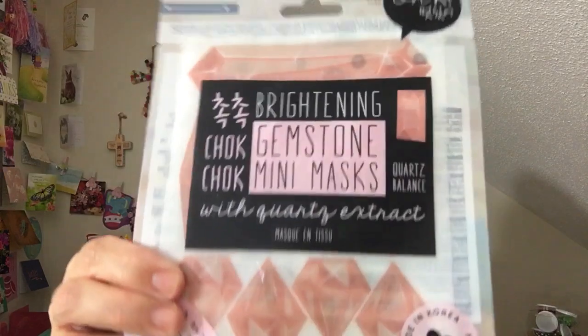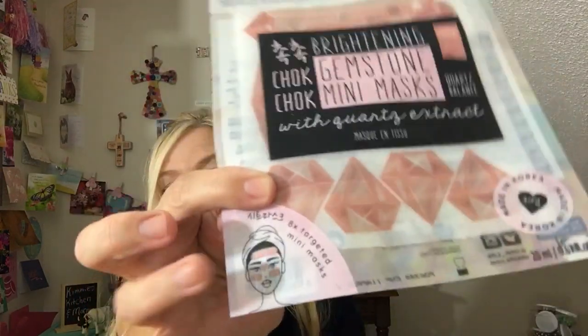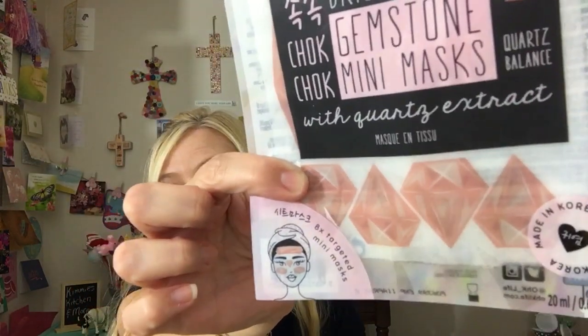And then I found, last but not least, I found these. I got two of these. This is the Brightening Gemstone Mini Masks. And it says Quartz Balance with Quartz Extract. And it's made in Korea. And so that's what that looks like. It comes in like a little three-piece. So, yeah. So that is my haul, guys.